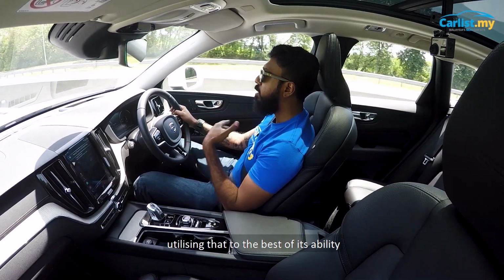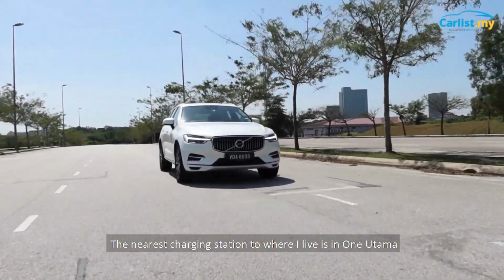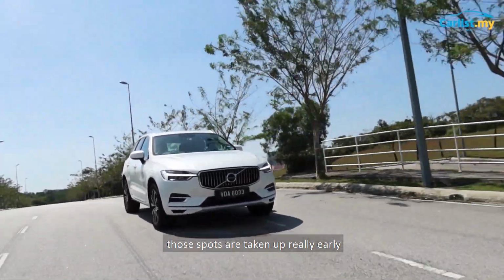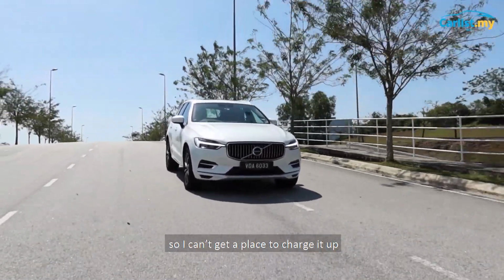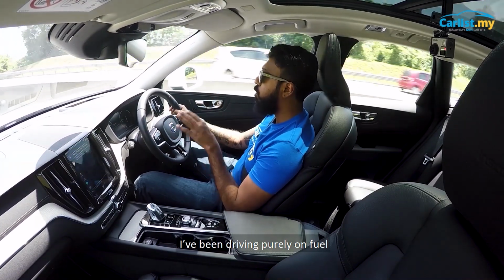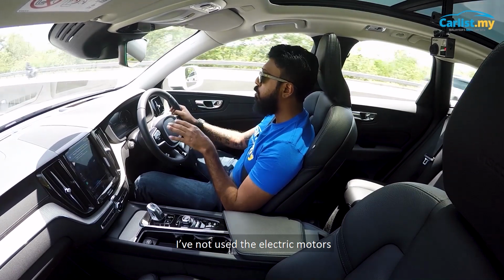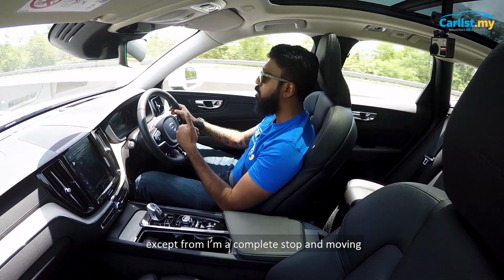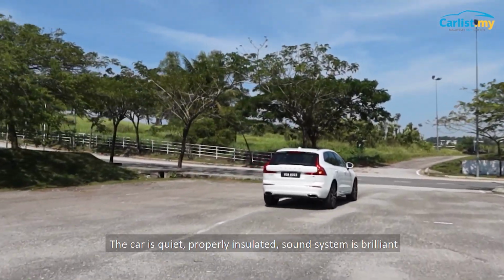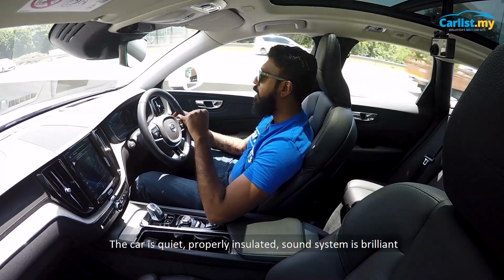I like that it's a PHEV, though I still think personally we are quite far away from utilizing that to the best of its ability, because the nearest charging station to where I live is in Utama, and more often than not those places are taken up really early, so I can't get a place to charge it up. I've been driving this purely on fuel. I've not used the electric motors except from when you're at a complete stop and then you're moving. That's when the motors kick in. The car's quiet, properly insulated, the sound system is brilliant, no complaints.